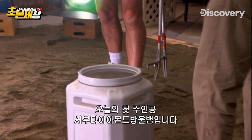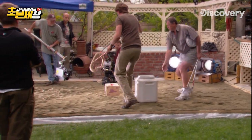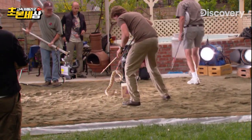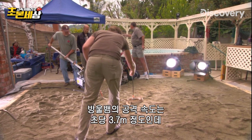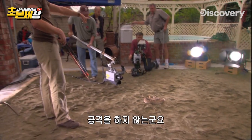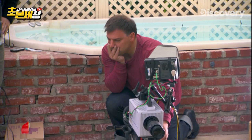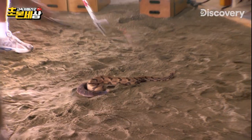Ladies and gentlemen, our opening act, the Western Diamondback. Facing me. And quick. Normally, a rattler strikes at speeds of roughly 12 feet per second. But he's not striking now. Our star for the day refuses to hit the paparazzi.